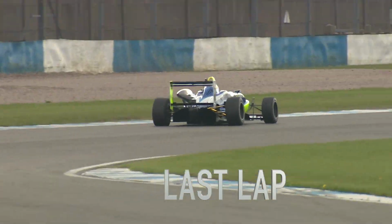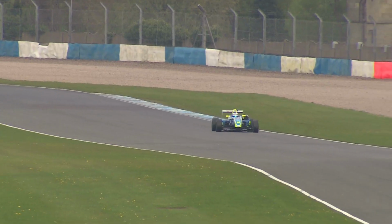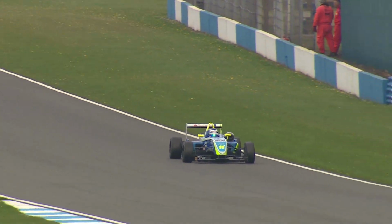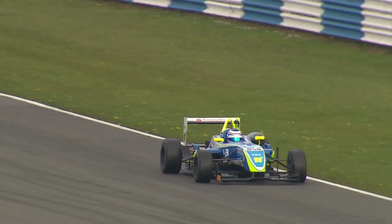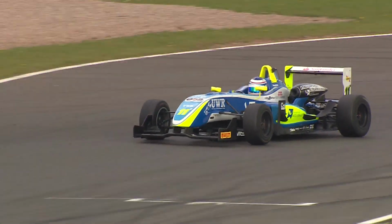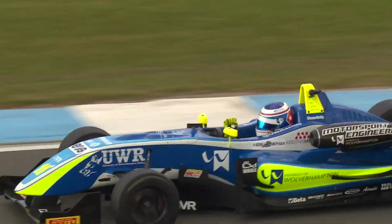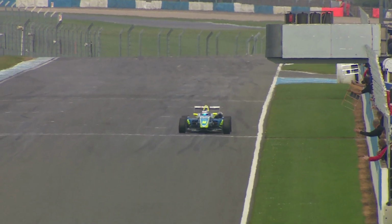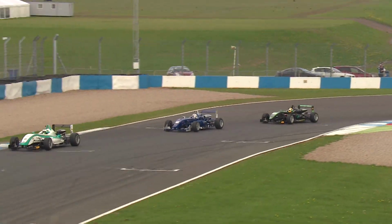But this man here is on course to replicate what he did for the first race of 2016, and that is claim a win at Donington Park. So Shane Kelly heads onto the brakes, flicks his way right and left at Roberts for the final time and accelerates his way towards the checkered flag. It's a win for Shane Kelly in round 1 of the 2017 F3 Cup. He and the students from Wolverhampton University will be very pleased with that.